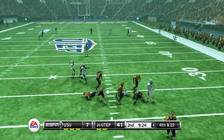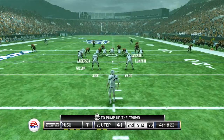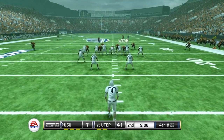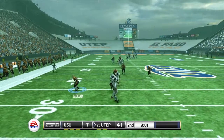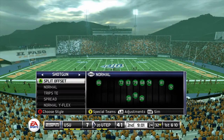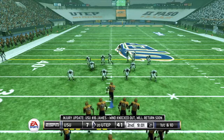Back to pass, and they got him in a hurry. The pressure was just too much to handle that time, as this defensive end was able to sack the quarterback. They came with a blitz, and this time it worked out. The quarterback had no open receivers, and he just went down. They'll start at the 32.